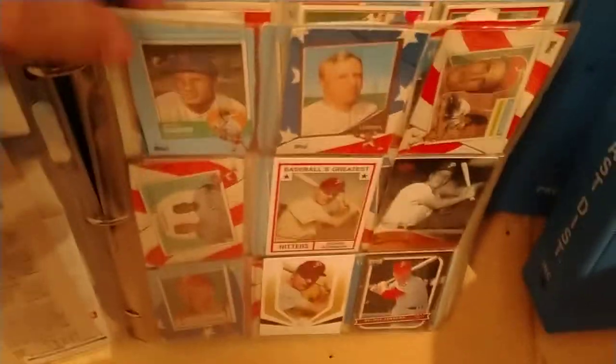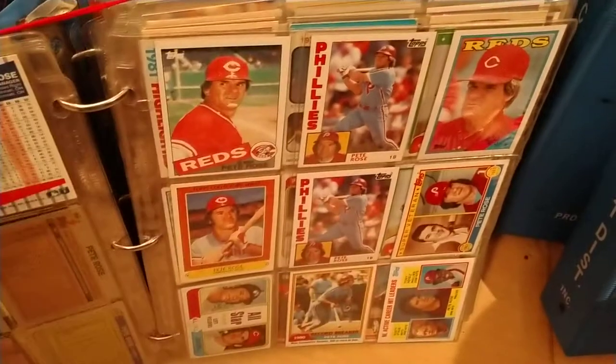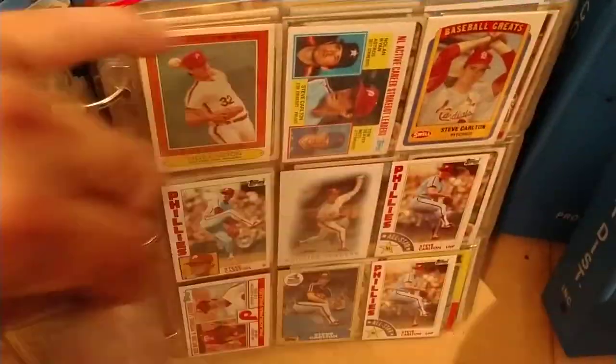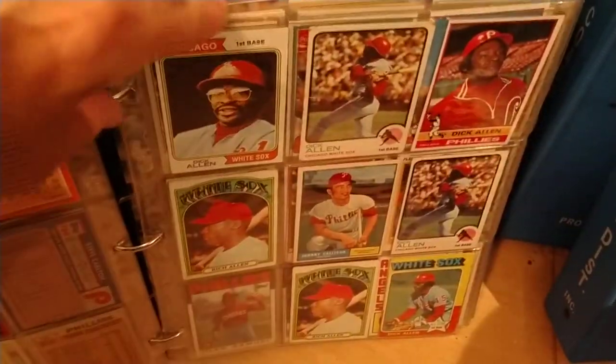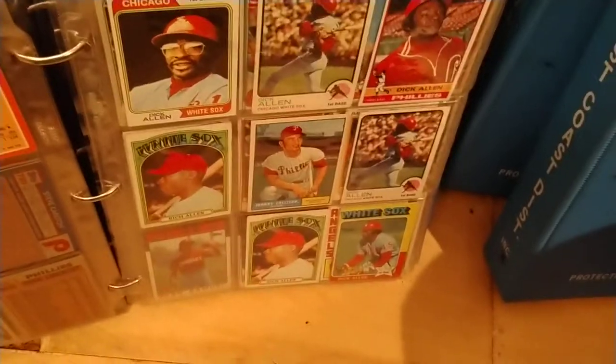And then the book just goes on and on, mainly with the stars, starting out with Ashburn, the Phillies cards. And there's the Schmidt cards. There's the Rose cards, and it just goes on and on and on. Steve Carlton. And there's my favorite player of all time, Dick Allen. Got quite a few Dick Allen cards.